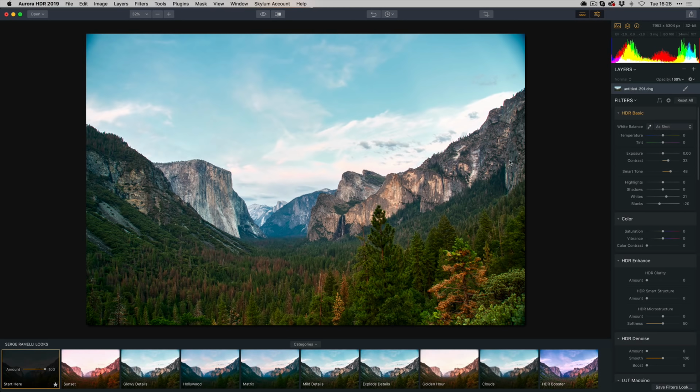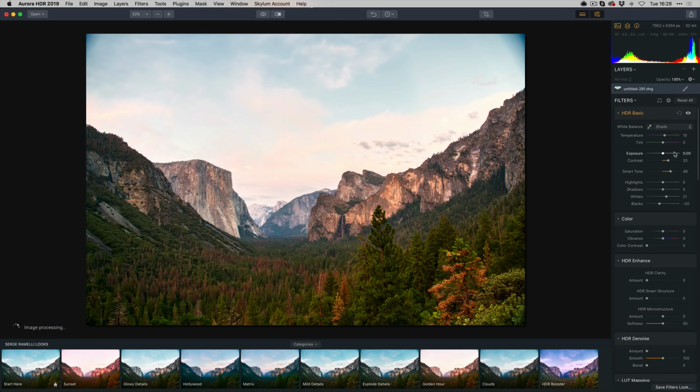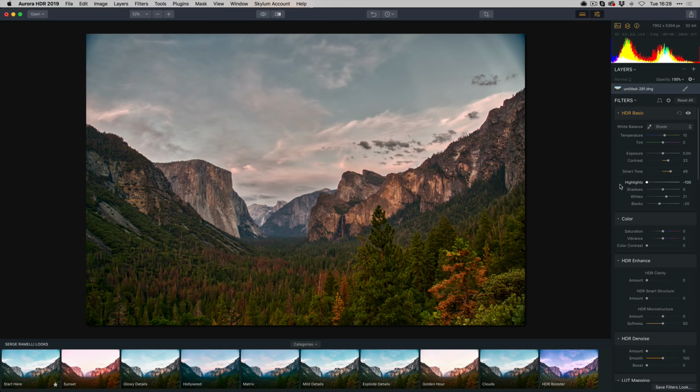So on this photo, this was actually like a golden hour. So I think I'm going to go to shade. Yeah, maybe not shade, and bring down the highlights to see if we can get some color back in the sky. Or, you know what, I think I'm going to go to daylight. I want a daylight and just maybe add a little bit of magenta. I think I like that more.